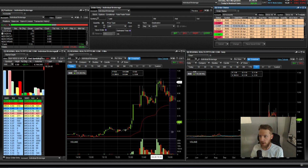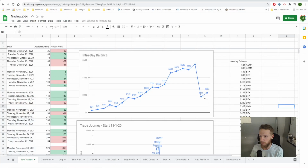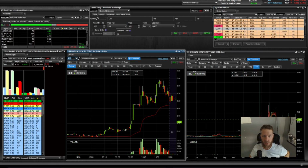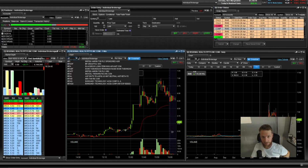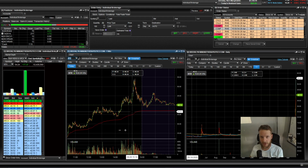So a nice move up, not something super huge, but my share size was big enough to where I was able to make at least a bump up in my green for today. So anyways, guys, I'm up $227, and while I'm excited about this momentum and this strength in the market, I screwed it up and lost almost half my profits for today. But I was able to remain green, and that's just hard to swallow.